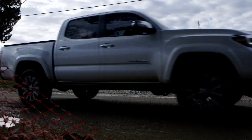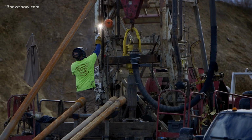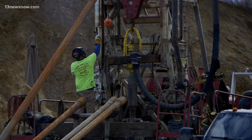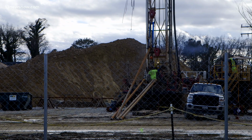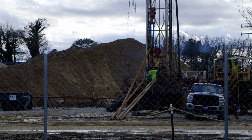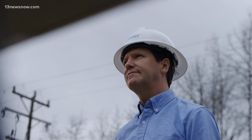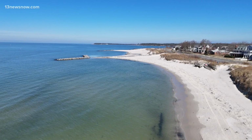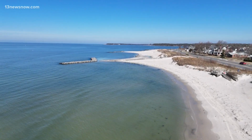An expansion site next to Menchville High School in Newport News will add 16 million gallons of water to the aquifer when it's fully built. At full scale, 50 million gallons of SWIFT water may be able to reduce the rate that Hampton Roads is sinking. Scientists like Holloway admit they can't tackle sea level rise all at once. But experiments like this are changes they can control. I'm Alex Littlehales for 13 News Now.